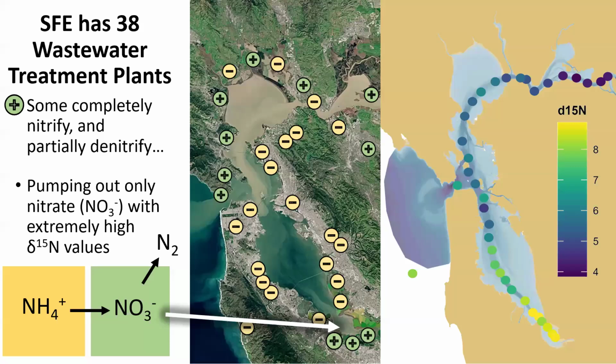And this is really important in the San Francisco estuary, because there are 38 different wastewater treatment facilities, all pumping effluent into the estuary after some type of cleaning process. Some completely nitrify their water, which is turning it from ammonium to nitrate, and then partially denitrify, which is sending N2 out in the form of gas.